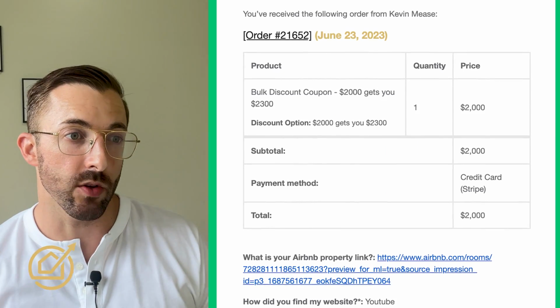I always track how much revenue you got 7 days before my optimization and 7 days afterwards, just so I am keeping track of that. And then Kevin went on and bought a bulk discount. If you know you're going to make various purchases from me within the year, you can pay me more at once and I give you a bonus. In this case, he bought the $2,000 bulk discount.